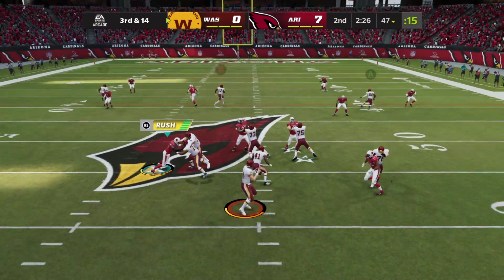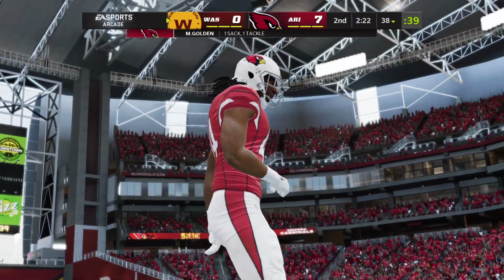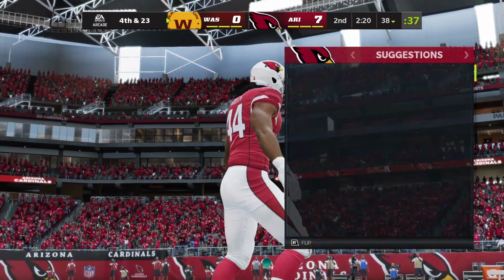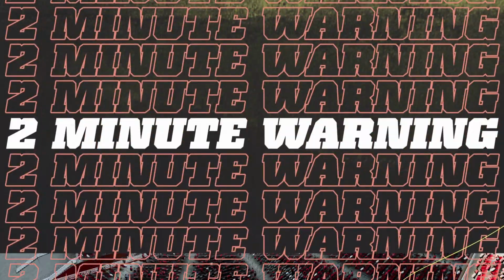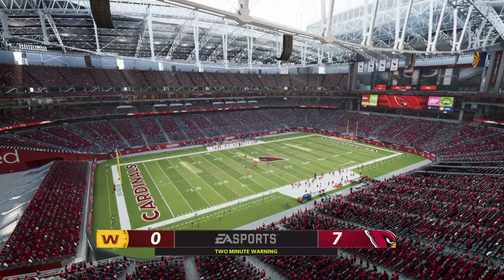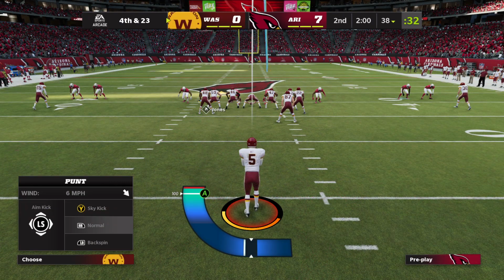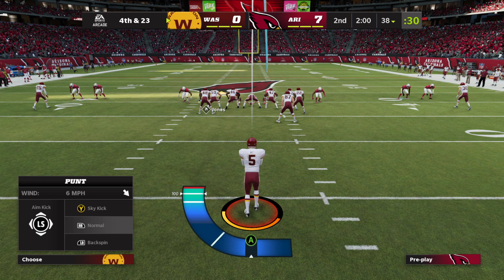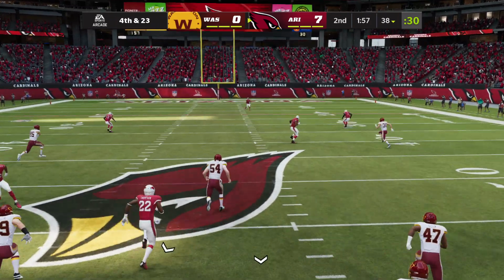They go play action. Fitzpatrick. Pressure comes, and the Cardinals bring him down. Marcus Golden, too much to handle that time. Gets the sack. 2 minutes on the clock, second quarter. 7-0 ball game. So on 4th down, Washington going to call on Tress Way to punt it away.